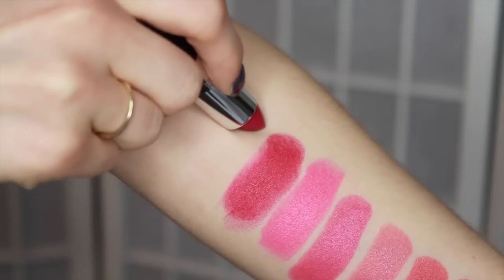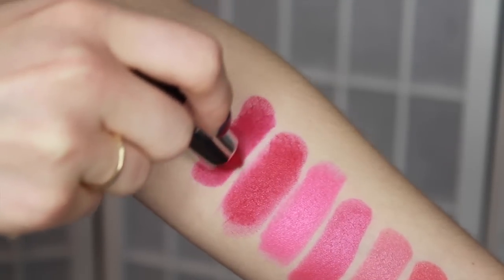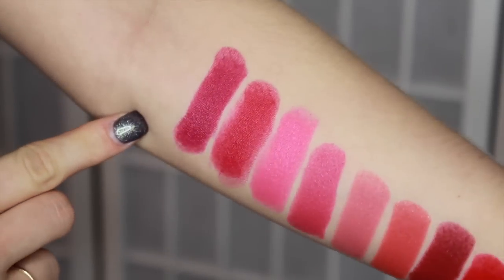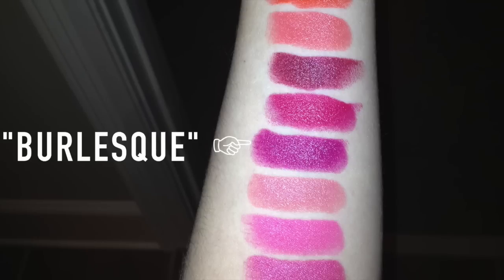Next up is called Burlesque, and this is more of your berry color. This has more of the purple in it. It's still pink, but it has a purple undertone. Think something like Max Rebel, I would say, or Wet n Wild Sugar Plum Fairy. So that's it right here. As you can see, it's more deep than these ones. It matches this one a little bit closer, but it definitely has that purple hue to it.